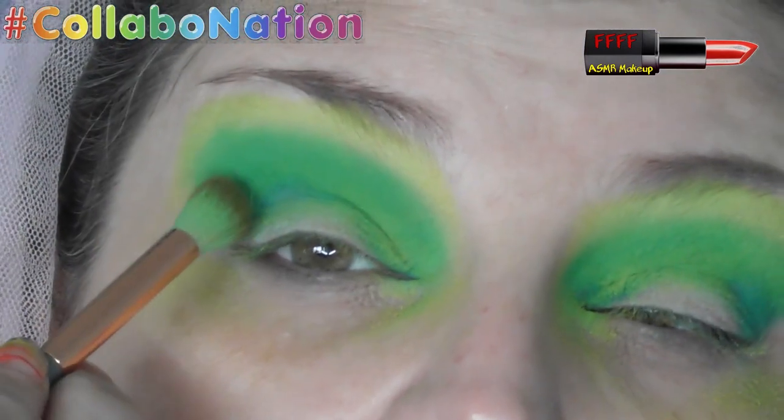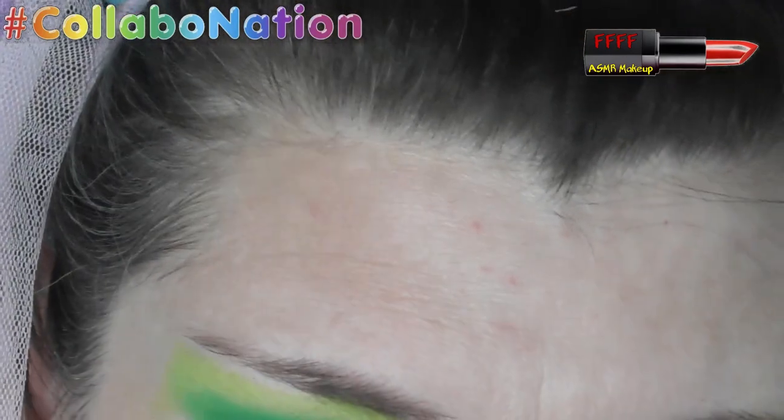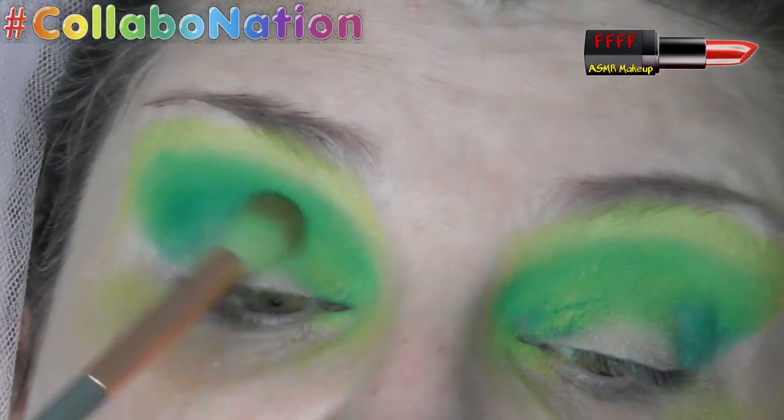But I'm just going to dip back into Sigge and just deepen up here, because I think we've lost some of the... Just want to make sure we don't lose that beautiful depth down at this part here.